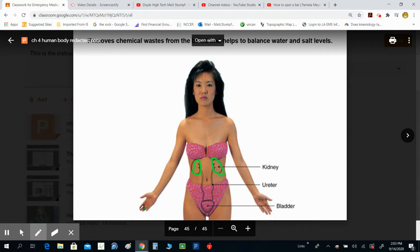Blood flows through the kidneys, gets filtered. Waste products get filtered out, and they travel down these tubes called the ureters. They're just a tube that runs from the kidney to the bladder, and then we have a bladder down here. This is where our urine is stored until we're able to go and void it out. That's basically all the urinary system is.